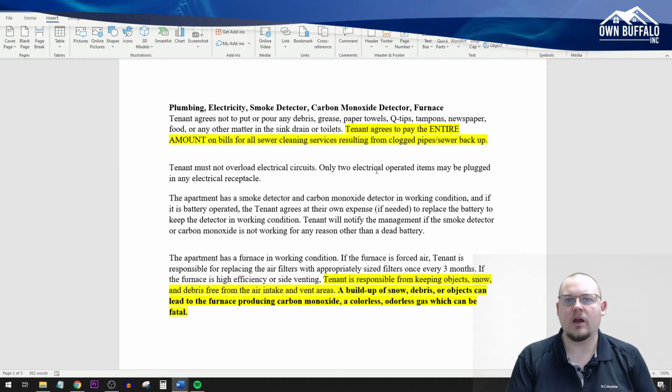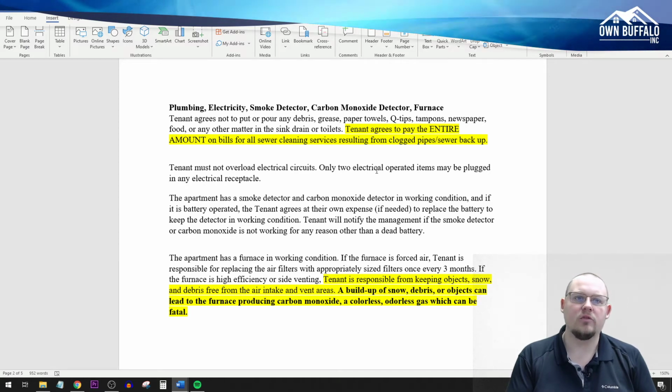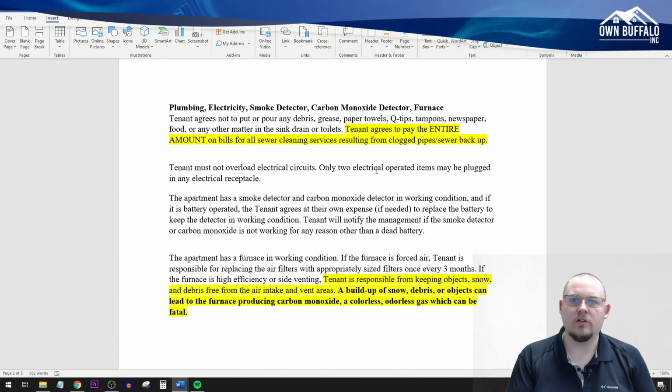I'd have to look at the exact code to bring that up. They also want a minimum of 1 smoke and CO detector per floor, including attics and basements. So that's something to keep in mind as well. If you have an attic or a basement, you're going to have to do something to protect those areas with smoke and CO detectors as well.